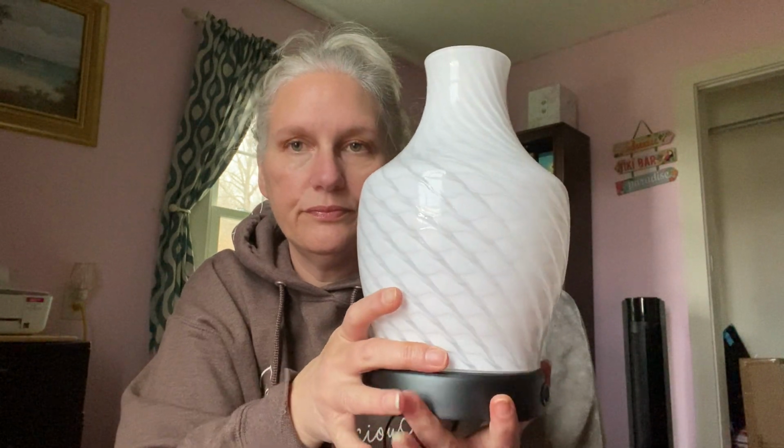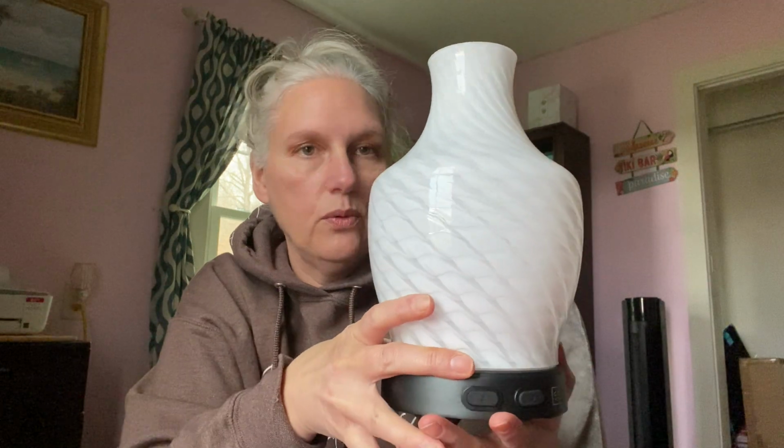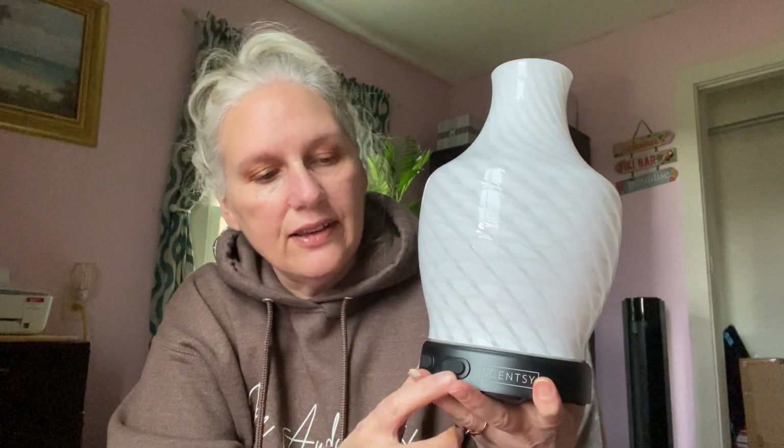This is what it looks like. Be very careful. Where is the front here? Okay. So on the front of this, it has a sun. There's a sun on this. This is for the lights. A teardrop or a water drop is for the diffusing, if you will. So we're going to go through the lights.